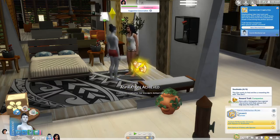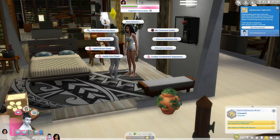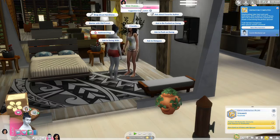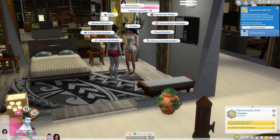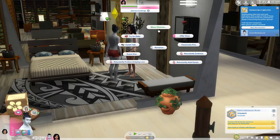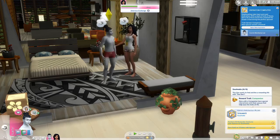Brilliant. So now we've got the soulmate aspiration. We complete the soulmate aspiration, and we have special interactions with our spouse. So what special interactions do we have? I don't know. It'd be nice if it actually told us what the special interactions were, rather than just saying you've got them. Would it be under romance? You got serenade. I'm not seeing anything different. I don't know. I'll have to look it up and see what it is.